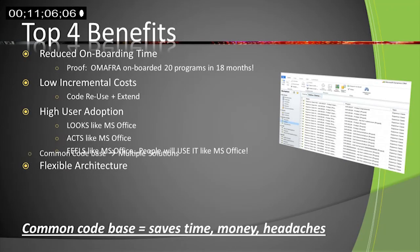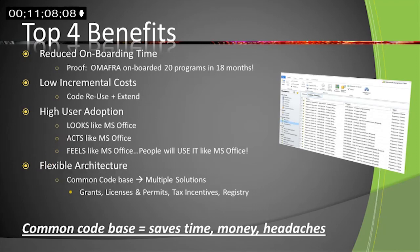It does look a lot like Outlook and some of the other products, doesn't it? And I understand you can get to many of the functions that we showed in the demo, even from Outlook. Mm-hmm. And the fourth reason why we think Dynamics CRM is the right solution for government is its flexible architecture. The proof is the fact that we started out as a grants and contribution solution, and now it's spawned into a tax incentive module, a licensing or permits module, and a registry management module. And soon we're building out the whole loans module.